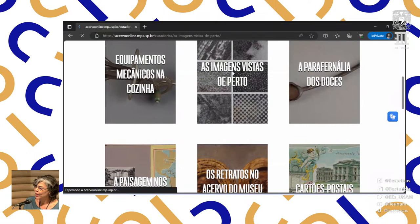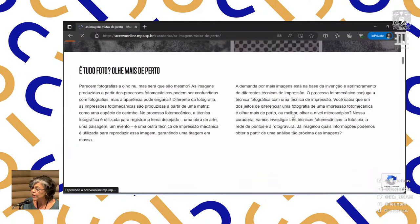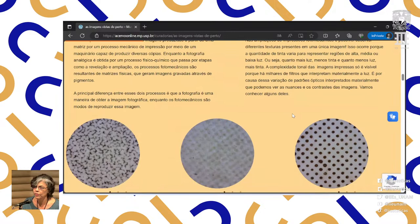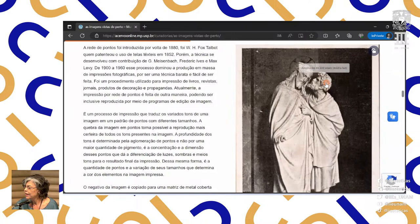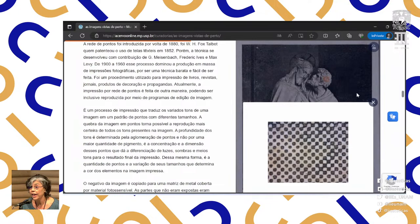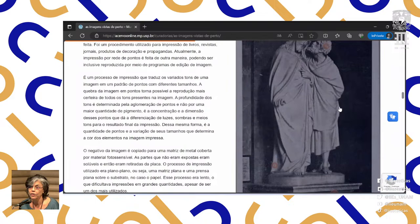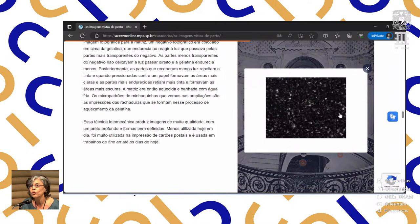For instance, this one is an investigation about the photomechanical process, of which we have a lot, and to teach how to recognize different photomechanical processes. Then we can, like this, select the different categories like collotype or rotogravure. And then we can add the technical image from the microscope, to teach how to recognize different photomechanical processes in our collections. So different kinds of digital exhibitions can invite researchers to know our collections better.